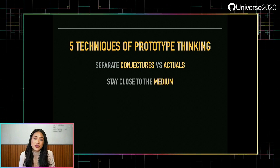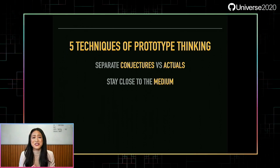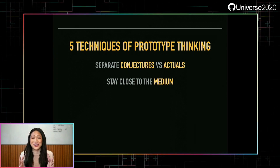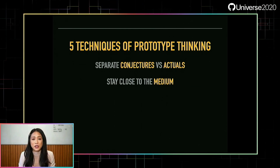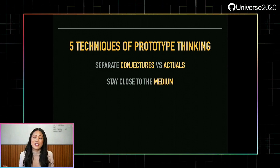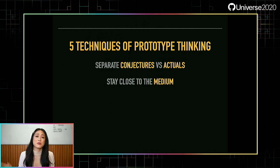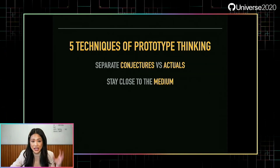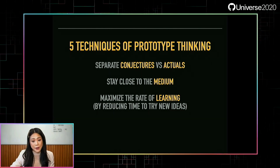Lastly, stay close to the medium. Be in front of your users. Spend time with them. I have spent so many wasted hours with people who do not get to know their users. They build software for 6 months, never talking to a user because they never see them. And then after 6 months, the user's like, well, what does this even do? They don't understand it and they're ready to X out. Don't get to that place. Make sure you spend a lot of time with your users. Your users are your medium.